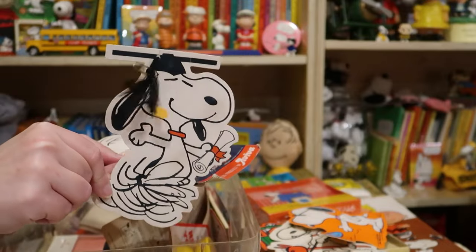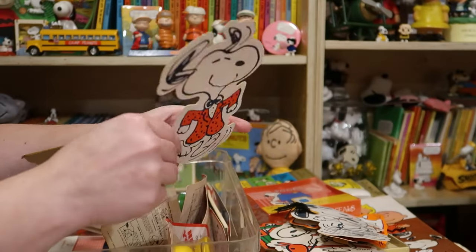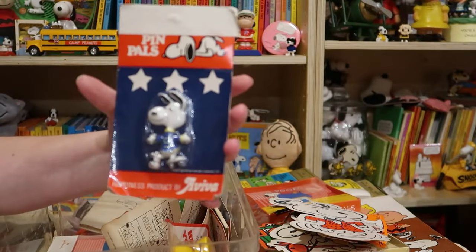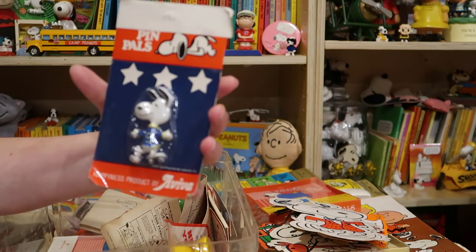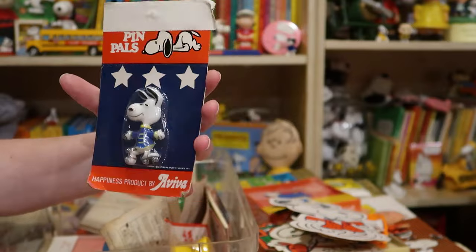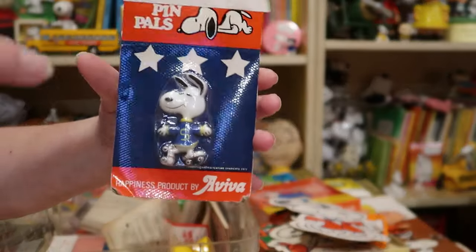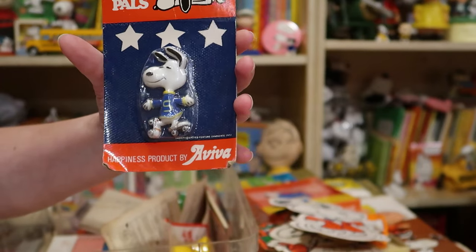Love that. We've got Snoopy dancing. And finally, we've got a pin pal here. I don't know why there's tape on the top of it. That's unfortunate, but I love to see this in the package. As you can tell down here, it is by Aviva.